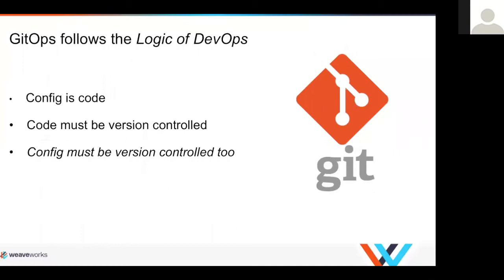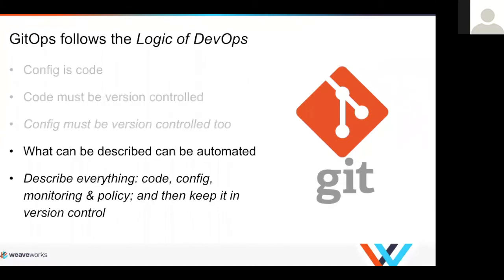And so GitOps is part of DevOps. People who know DevOps are sort of laughing and saying, well, we've been doing this for years. And yes, absolutely you have. It's just reinvented for cloud native here. Config is code. Code must be version controlled, and so config must be version controlled too. And we said what can be described can be automated. So therefore, we must describe everything, including our policies, our monitoring, and keep everything in version control. And it's not a finished job. Kubernetes lets you describe some things. Weaveworks has developed tools that let you describe more than that, and there are still open-ended problems to describe more and more of the system in this way to get to the velocity that we want.